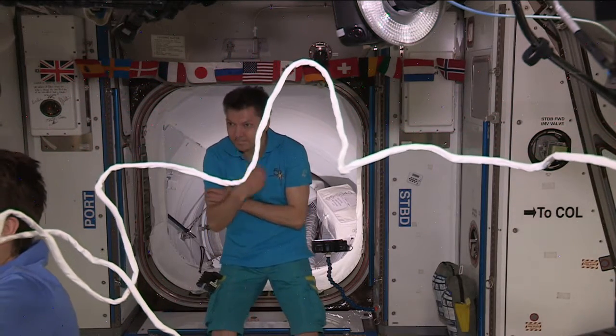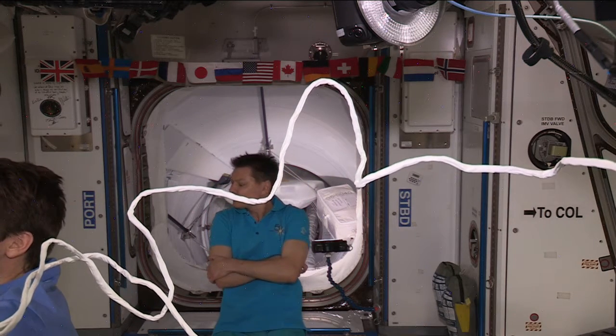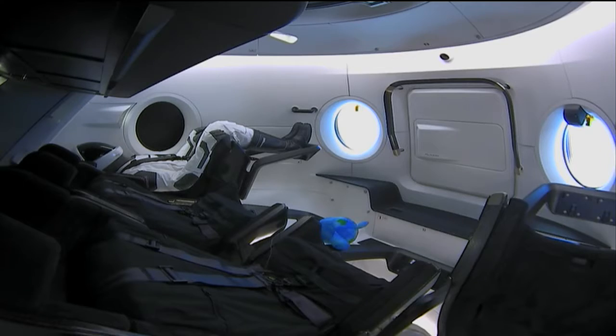Now, once they open the hatch, we're still not done. There's still a lot more tests to run to make sure that Crew Dragon is safe to enter and make sure that everything looks nominal. We're actually right now seeing some live views inside the Crew Dragon spacecraft right there. You can see Ripley sitting over in the far left seat. And of course, the zero gravity indicator, which has taken a liking to that footrest on the closest seat to the screen.